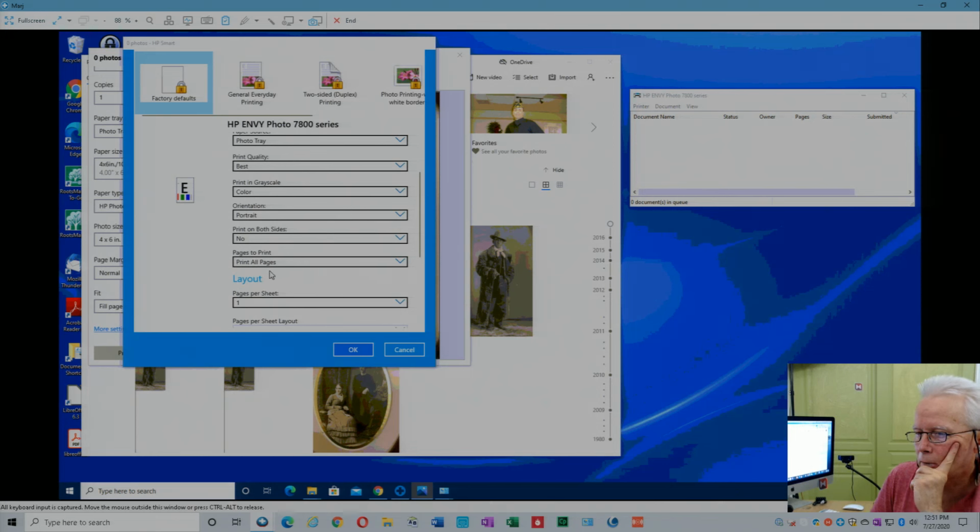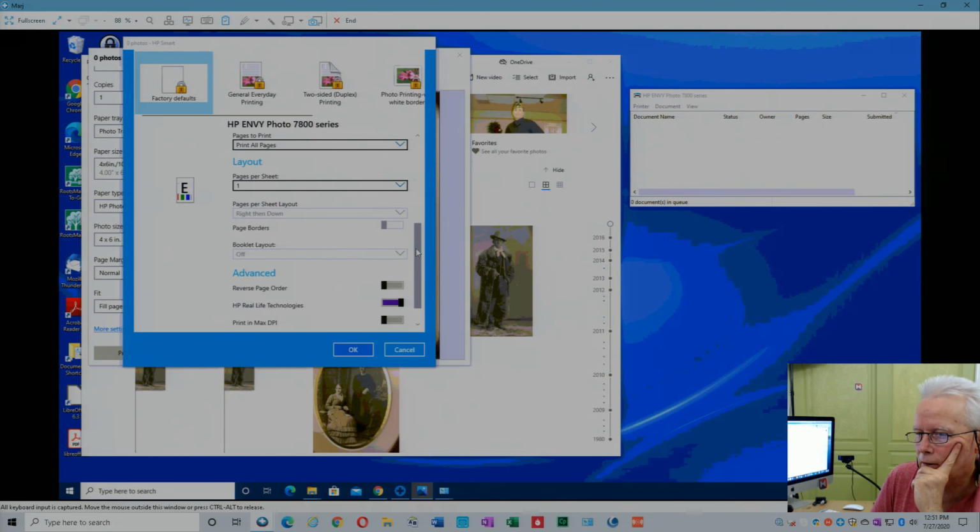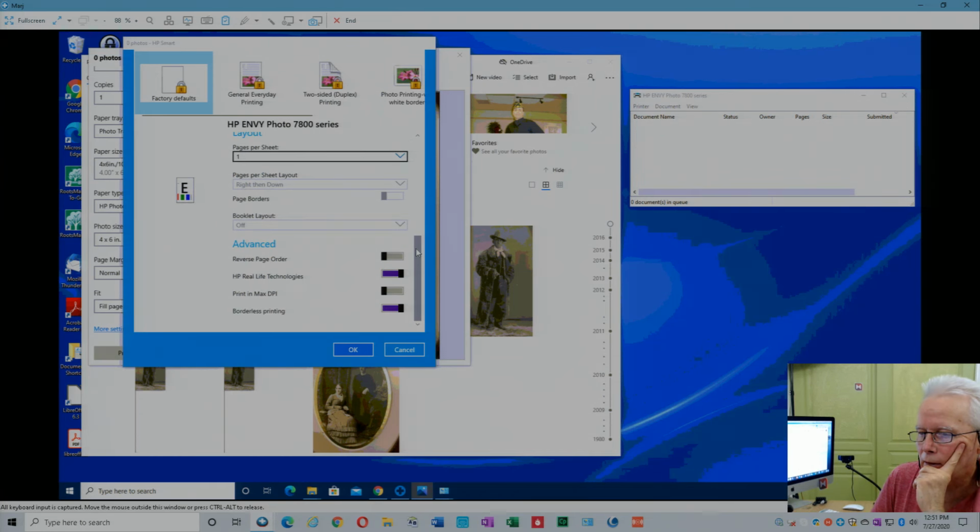We don't want to print on both sides. I'm going to use this one to put in the album. The picture is in a frame and it's on the wall, but I was going to put it in the album. So I'm not calling it an experiment. I'm calling it the finished product. Reverse page order, none of those were really of interest to us.